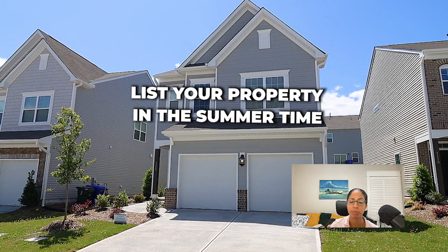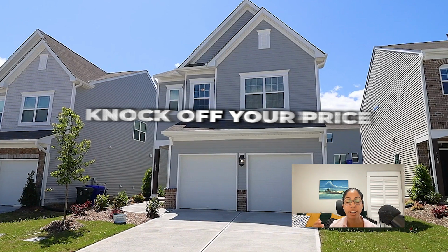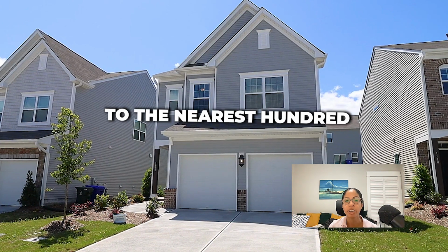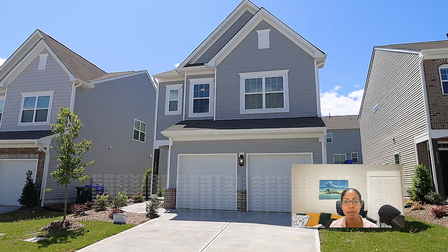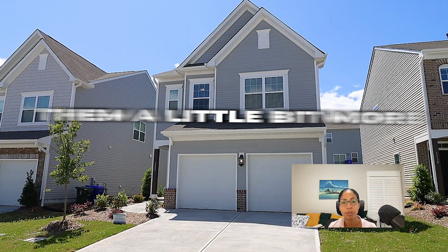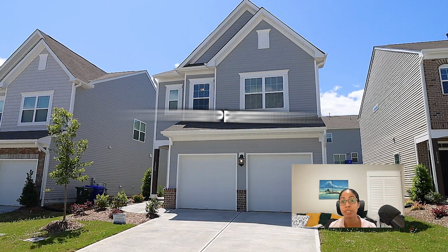So with that, I provided you 7 different steps as a recap. List your property in the summertime, use bright photos, use AI for a listing description, knock off your price by $5 instead of rounding it to the nearest 100, use a rental property sheet, provide rental applicants flexibility like a self-tour, and get to know them a little bit more while being able to emphasize what the positives of your property is.